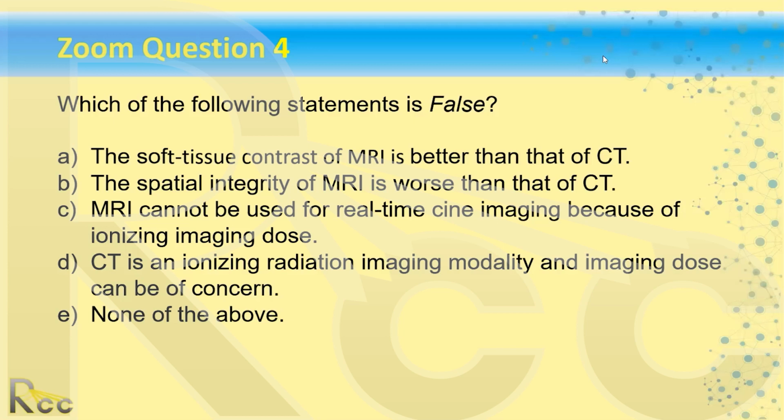I will wait a few more seconds and then we will share the results. Okay, great. Dr. Chetty, can you see the answers? Yep. Great. Most of you got this.